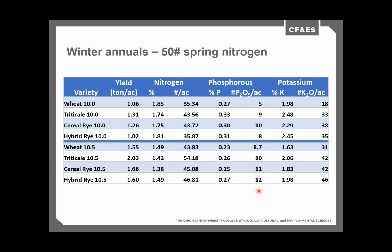We don't have as much tonnage for one thing, and winter annuals don't retain quite as much phosphorus in their biomass or in their forage because it's not as available in the soil. The way they're designed, they don't need quite as much phosphorus.